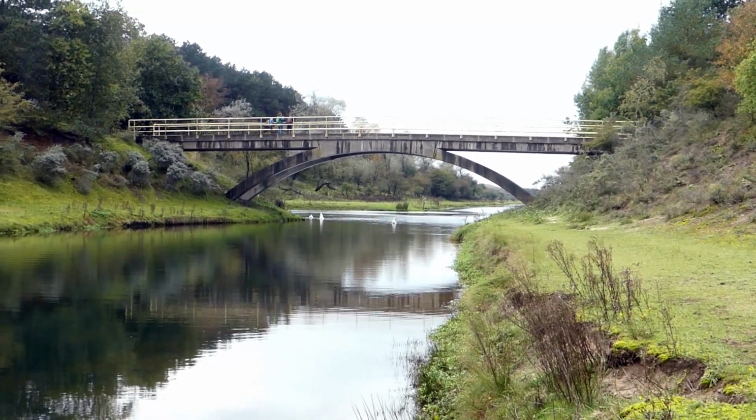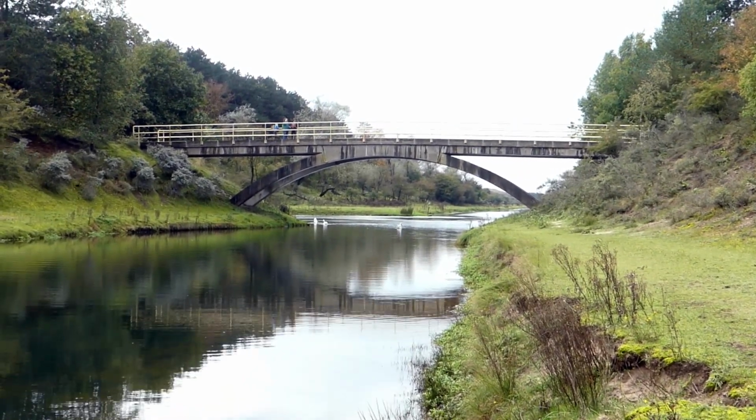We're in the North Holland dunes near the coast, and it's the beginning of autumn. We're after a very special creature for this trip, and they do very special things at this time of the year, so let's see if we can find one.